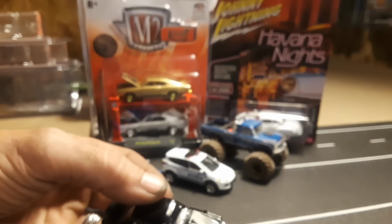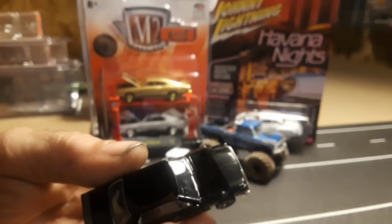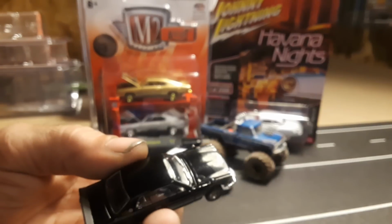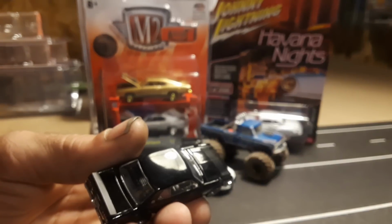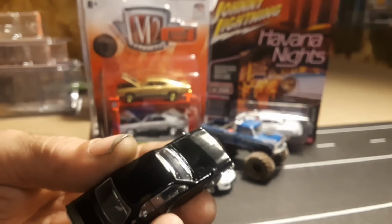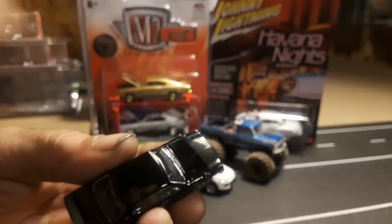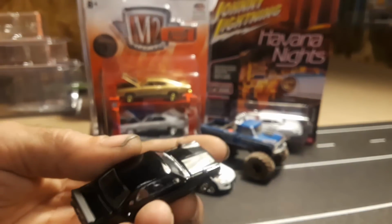Oh, that's a big bummer. They completely screwed up when they sprayed this hood. Completely. Wow. You can see that on camera. It's like it don't even have paint on it. Like it completely missed it or something with the second coat.